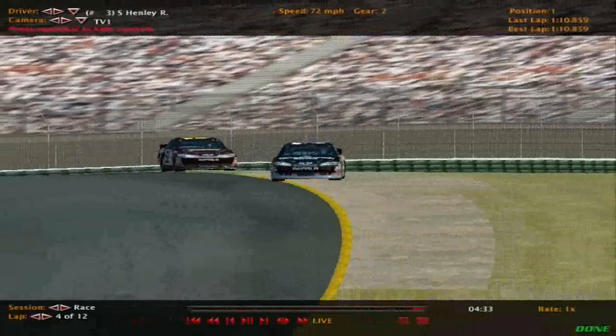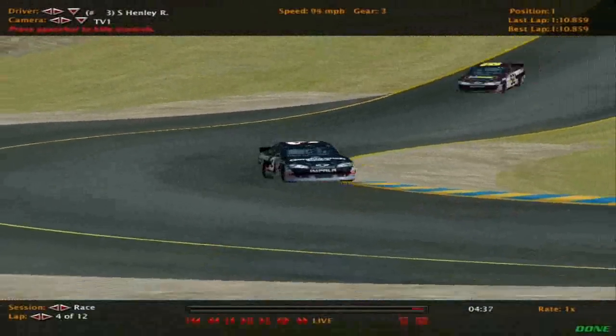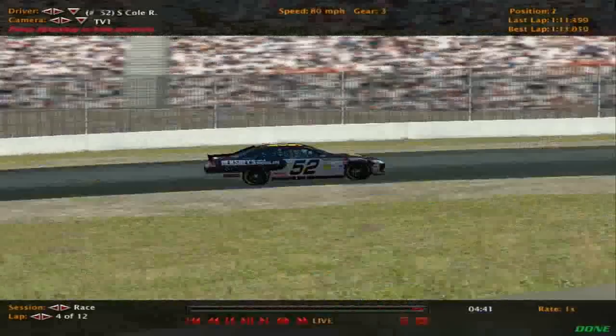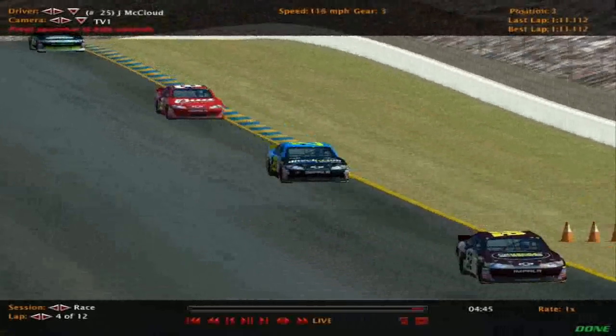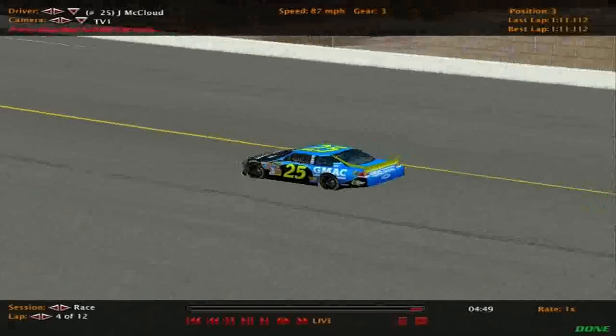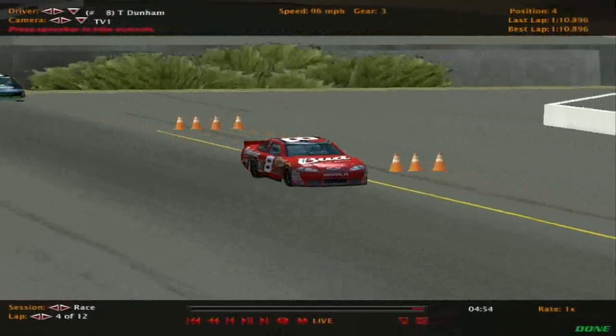Point scenario wise, Sean Henley is the points leader, so this is all what he needs right now as the chase grows closer to happening. Seth Cole came in here. He's, I believe, in the top 5 in points with a win. This will help him. James McLeod, another top 10 driver in the points, looking for that win this season. That just seems to be eluding him as well, with Sean Henley and Steven Gonzalez, notably.